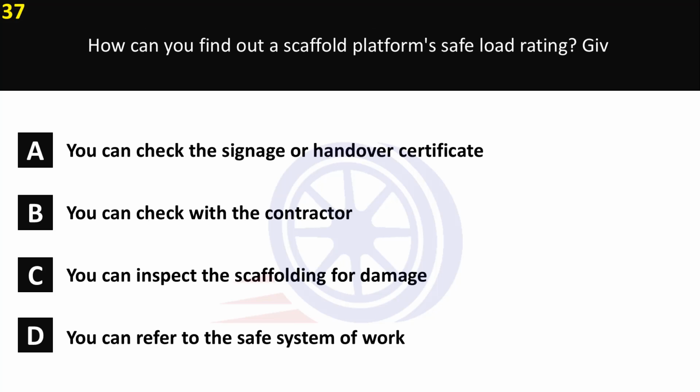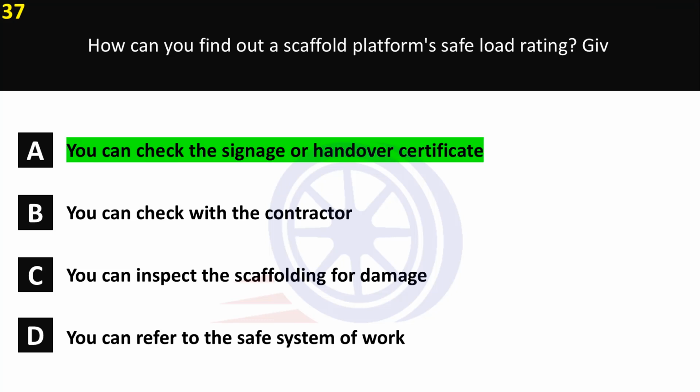How can you find out a scaffold platform's safe load rating? A. You can check the signage or handover certificate. B. You can check with the contractor. C. You can inspect the scaffolding for damage. D. You can refer to the safe system of work. Correct answer, A. You can check the signage or handover certificate.